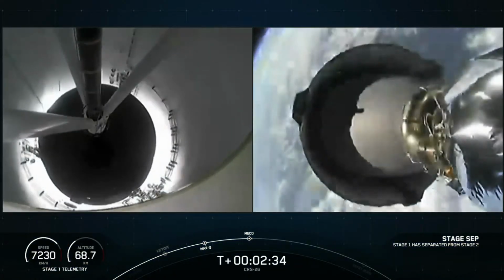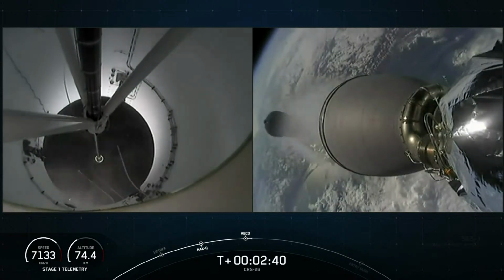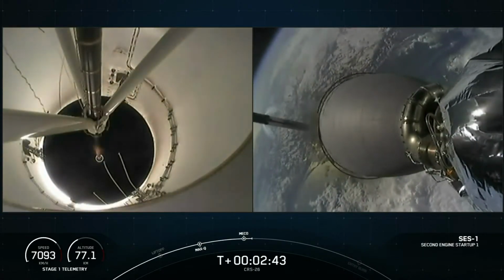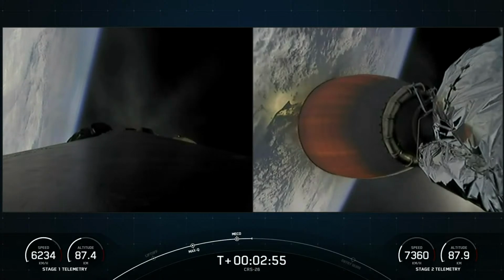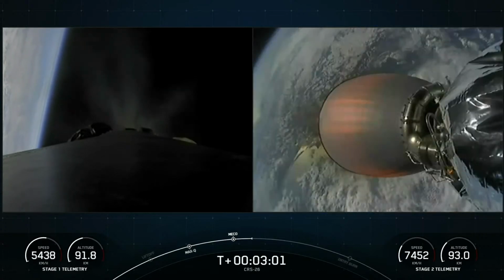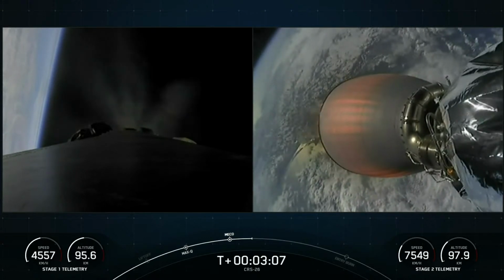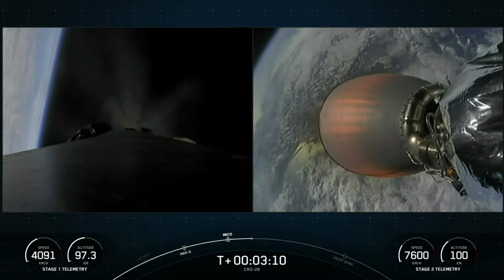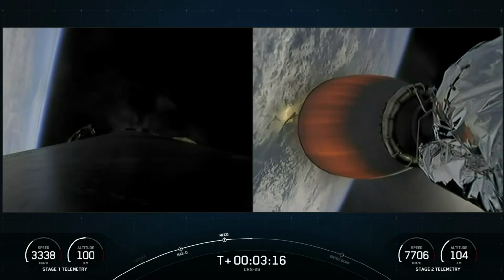And Mieco. Stage separation confirmed. Stage 1 boost back startup. Stage 2 ignition. Stage 1 boost back shutdown.